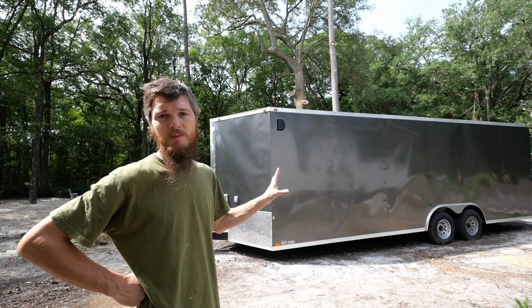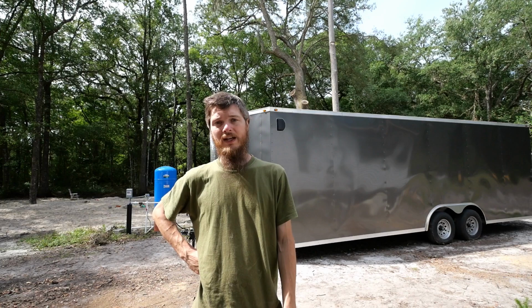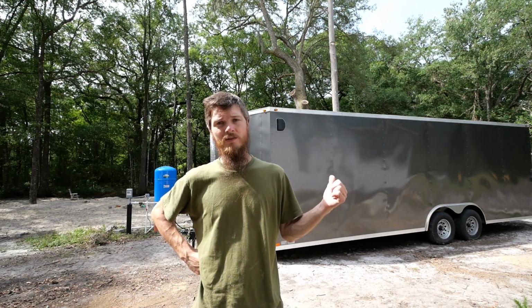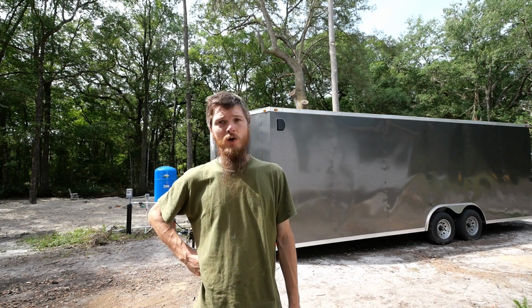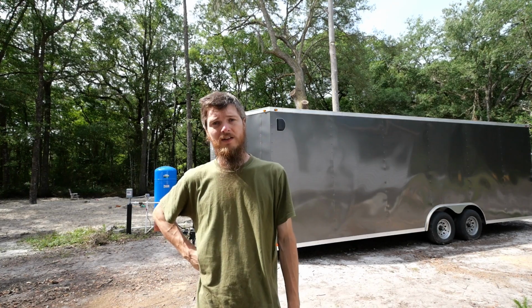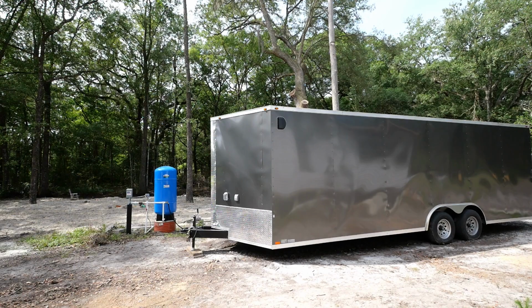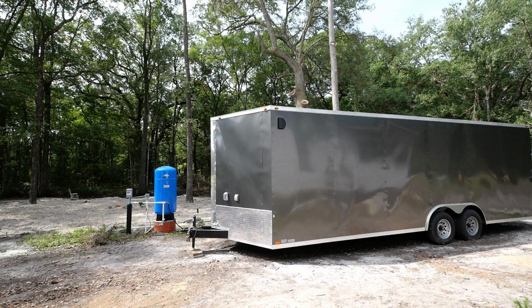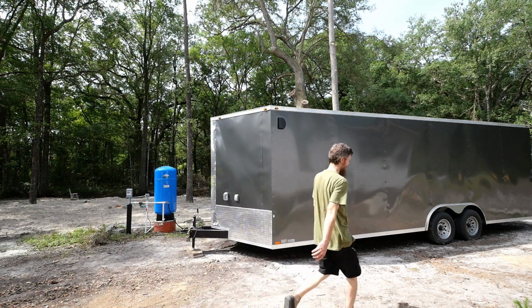This is exactly why we chose a trailer as a workshop for the time being, because we knew we had a lot of work to do around the property and there's gonna be times where we have to get it out of the way. So I'm gonna roll this forward and hopefully we can get these dump trucks to just drive straight through here and dump right in the backyard. It'd be a lot less work for us. There's just always something, always something.